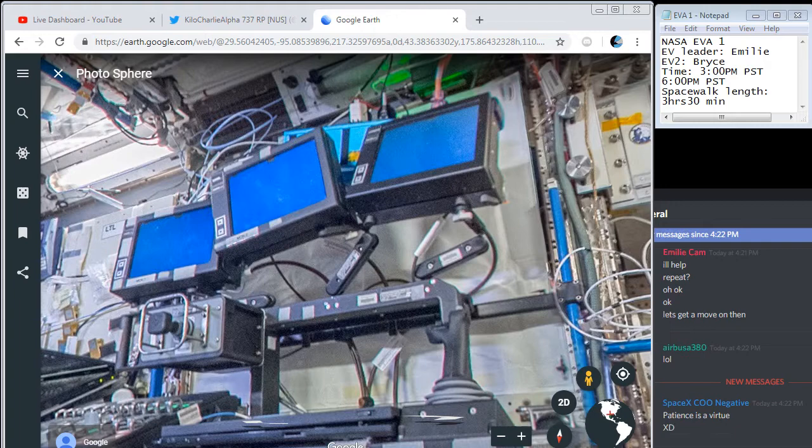Alright. And the airlock is depressurized. So are you ready? Are you ready at Canadarm 2? Yes. This is gonna be like Interstellar, but 8 times better.